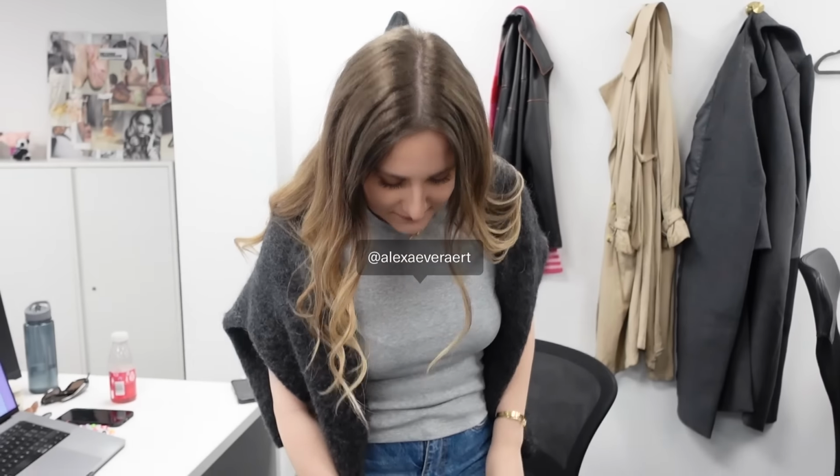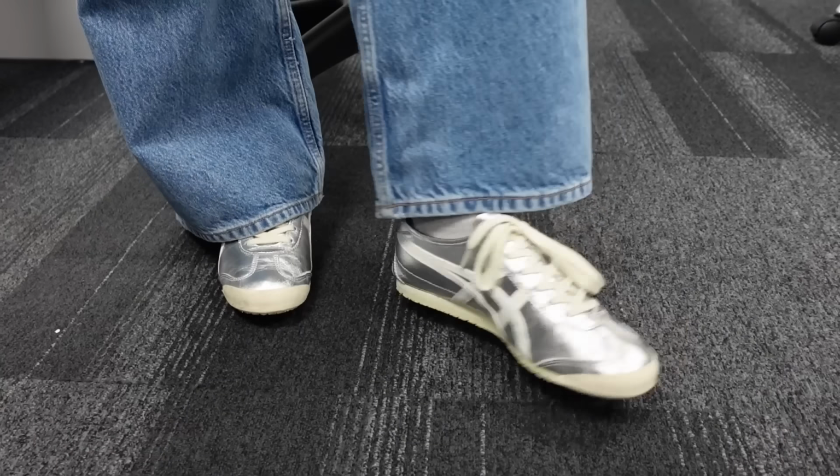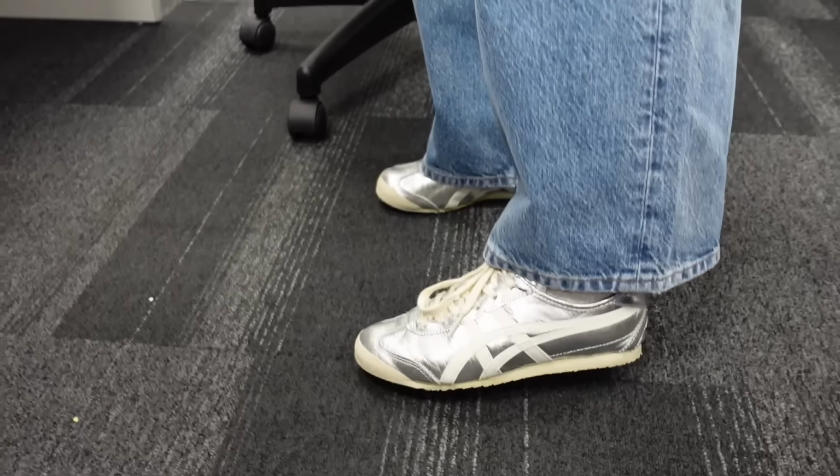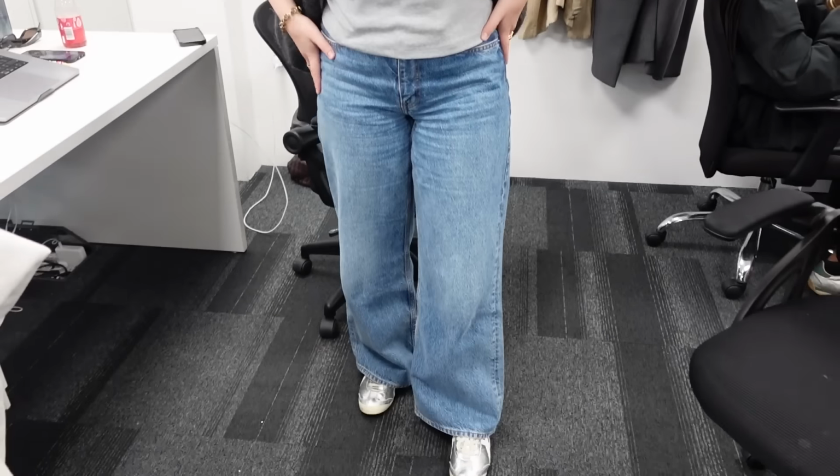So I've got my silver Onitsuka Tigers on. Such a fan. They're so cool. Aren't they? They're new. And they're also really comfortable. The first time I wore them, I did 20,000 steps. No issues. Literally no issues. That's such a selling point. I know, right? And these jeans are great. Yeah, they're new as well.